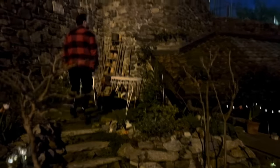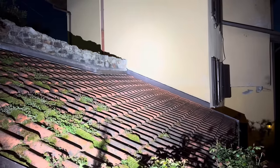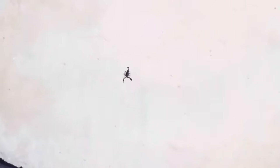Okay, Sergio got very excited and he's trying to light up the scorpion so we can all see it better. First scorpion of the season. Okay, oh my goodness, you are definitely showing off. Oh, he's ready to attack. Did you see? Wow, look at that! This is a huge difference. First scorpion of this season. Hooray!